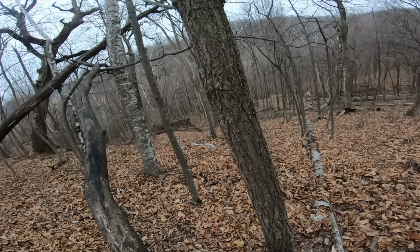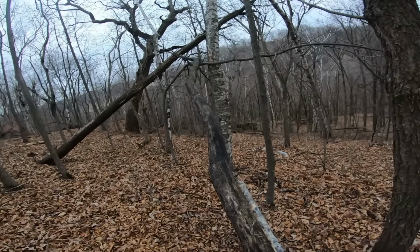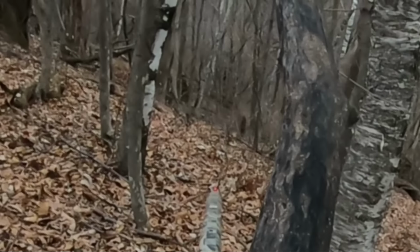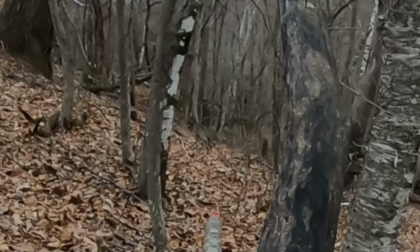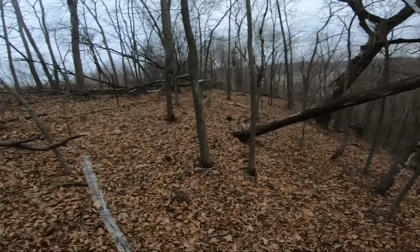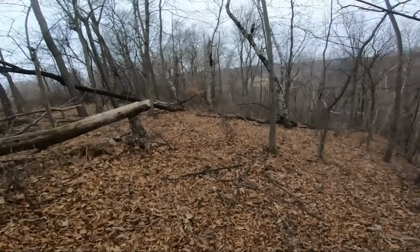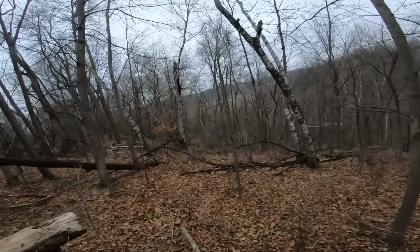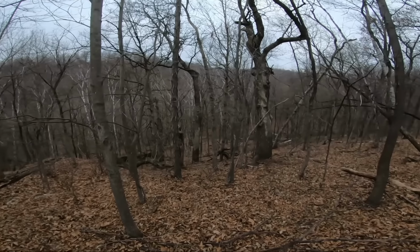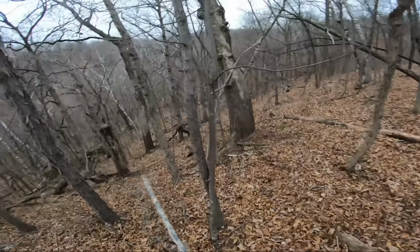That other deer is right there. I can't tell how big he is though. Oh, he's a half rack. There he goes, just a half rack. Shoot, I'm not in my spot.